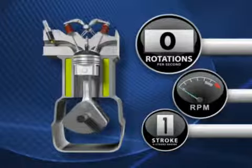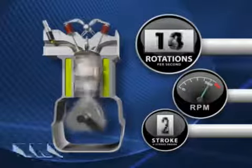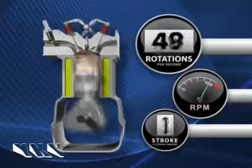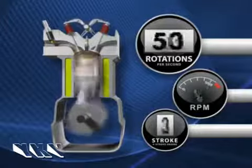Now, that's fast. Let's see it again. Amazingly, the four-stroke EFI engine does this smoothly, quietly, and reliably for years and years of operation.